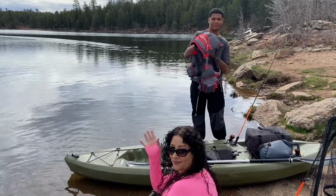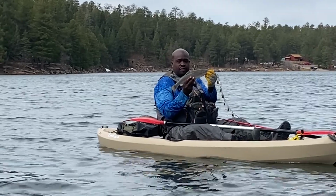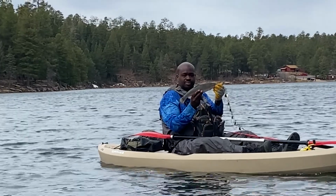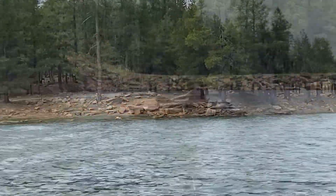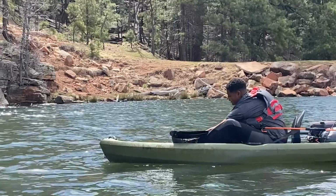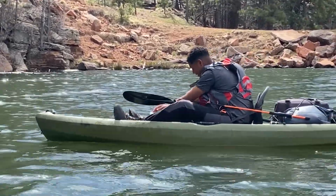First fish of the day. About a 15 to 18 incher. Got one, Junior? Yeah, I got one. Got one too. Let me see it. Can you put it up or no? I don't know. I'm scared.